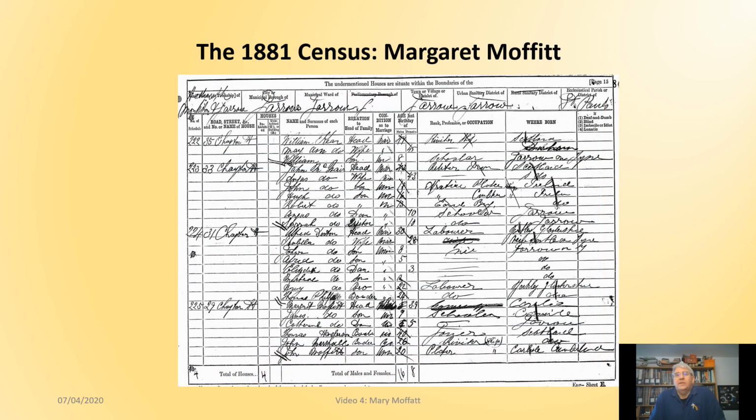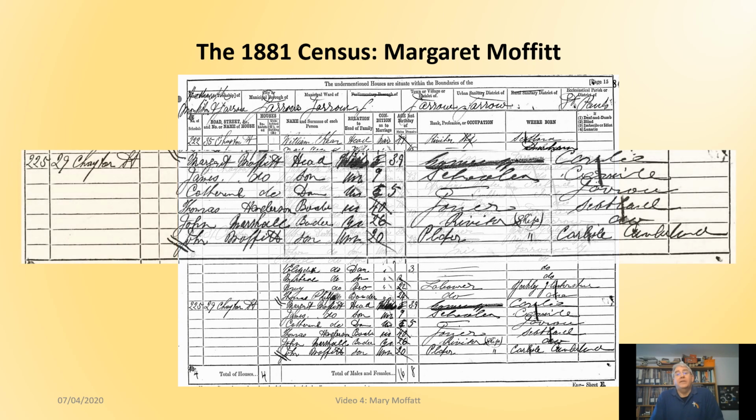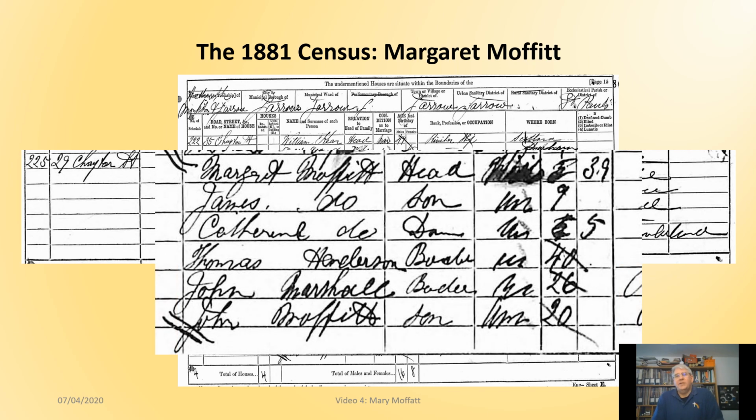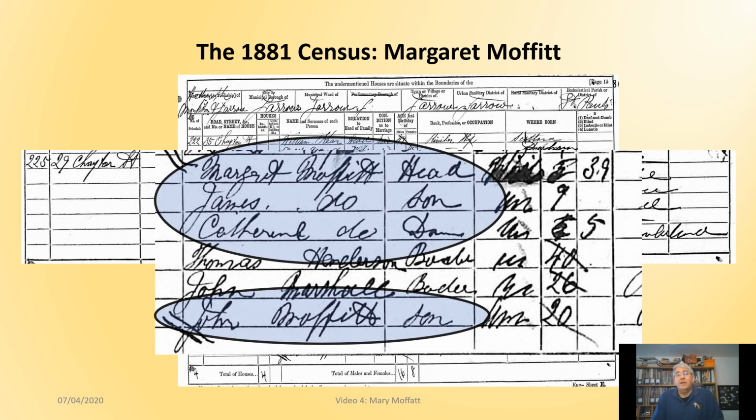When we do this, we find a Margaret Moffett at 29 Chaytor Street in Jarrow, with her sons John, aged 20, and James, aged 9, and a daughter Catherine, aged 5. This would be a completely different set of children from the 1871 census entries. So you do have to ask, what on earth is going on? Is this really the same person?